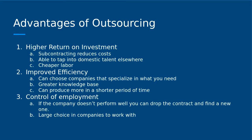Another advantage of outsourcing is control of employment. If the company doesn't perform well, you can just drop the contract and find a new one. If you don't like the people you're working with, there's not a very long-term commitment, unless you sign a patent contract or whatever. So you have a lot of flexibility with who you're working with, and you have a large choice in companies to work with on a global basis.